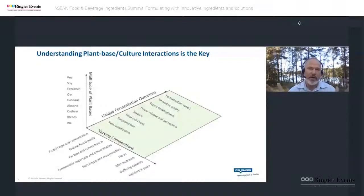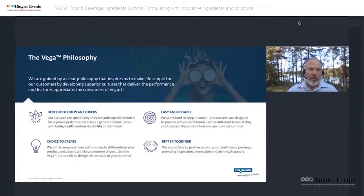And then the fermentation outcome, of course, is different depending on those different base materials that you have. So it really becomes a case that every producer has a unique base composition or a unique recipe for their white mass that needs to be fermented. Our philosophy, therefore, has been to go back and not translate dairy cultures, but to go back into our world's largest collection of microbes. So we have more than 40,000 different strains in our culture collection, and select those that are able to perform very well on that wide range of different plant bases.